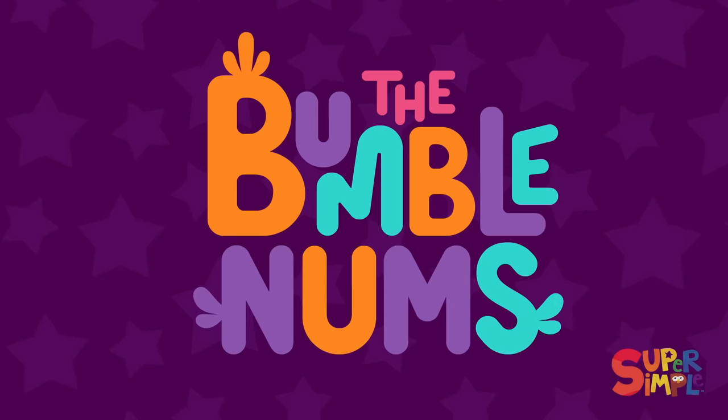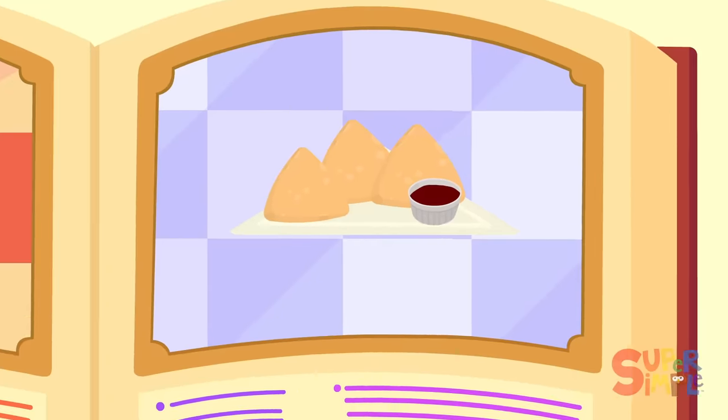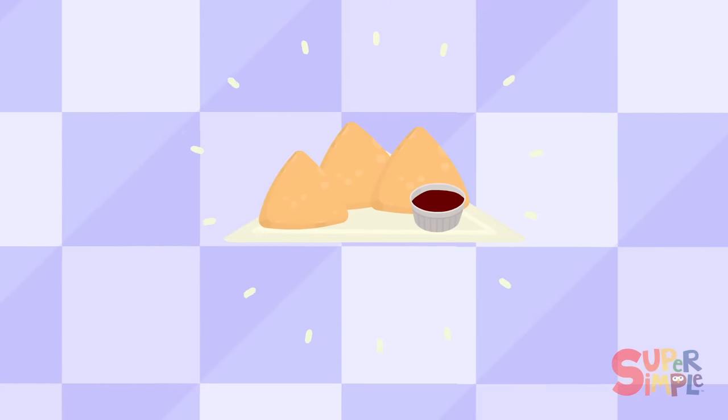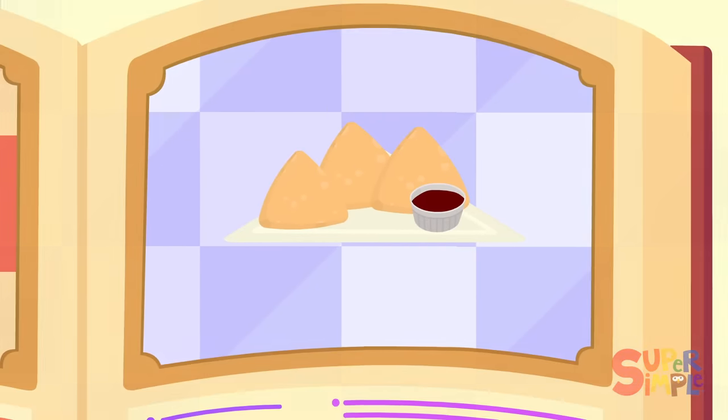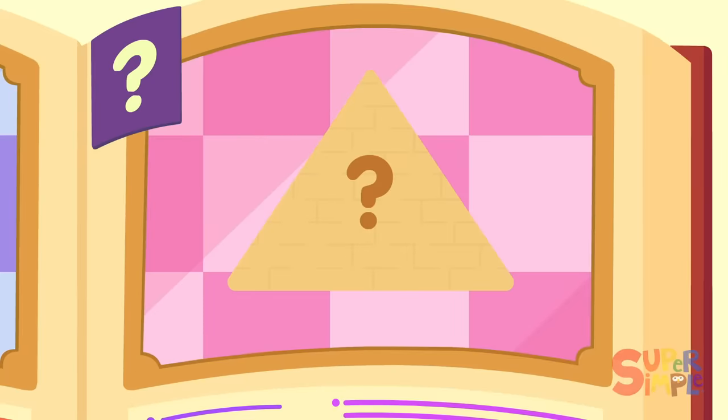The Bumble Nums. Today, the Bumble Nums are going to make three-sided samosas. But what's the secret ingredient? It's a mystery.